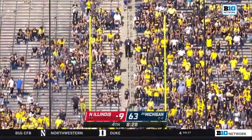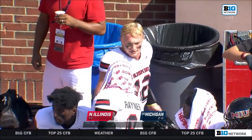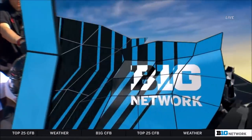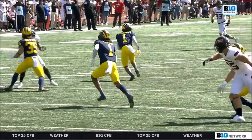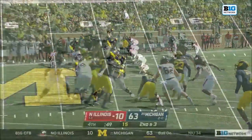Well, maybe that touchdown would not have happened if Michigan didn't have the mistake of both Andrel Anthony and Jaden McBurrows both wearing number 1 and being on the field at the same time.